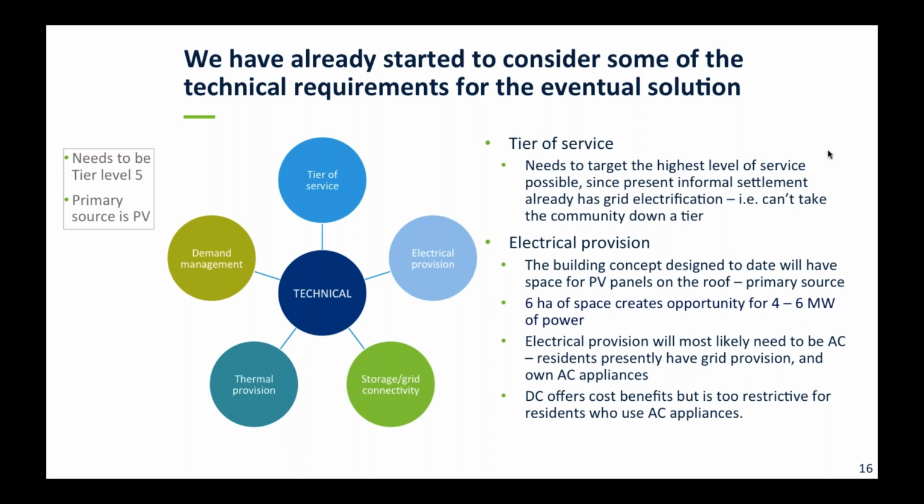The present residents have access to the grid. They live in shacks, but those have been electrified, and therefore they have access to grid electricity. So what is very clear is that one can't take them down a tier level. So whatever solution we provide will have to be grid level service.